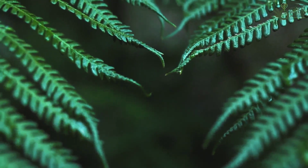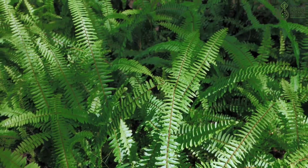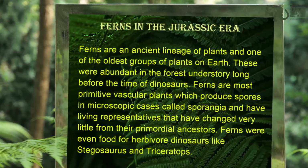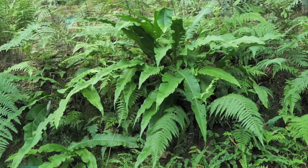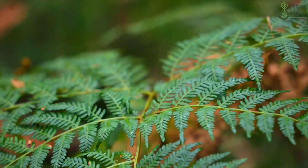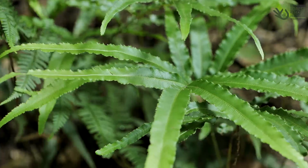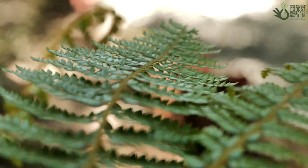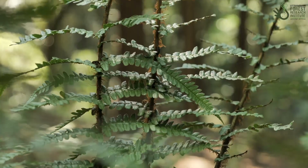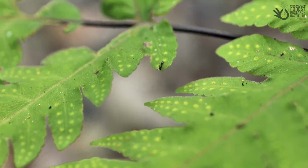It is through ferns that one can describe the essence of shade. Ferns are one of the oldest groups of plants on Earth and have existed since the Jurassic era. They are the most primitive vascular plants, which produce spores for reproduction. Indicators of moisture, ferns clean the ecosystem and are good nitrogen fixing agents. They prevent soil erosion, remove pollutants from the environment, and provide microhabitats as well as shelter to small animals.